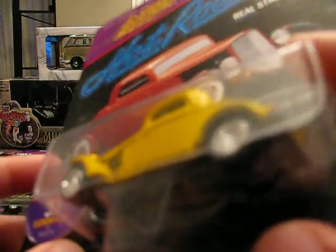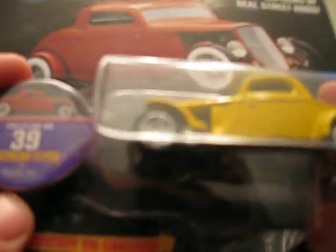I just love these older Johnny Lightnings. They're just, you know, not easy to come by now unless you go through the secondary market. And it's a shame they went bust because they really did make some nice stuff. But I guess Tomy's the one that killed them by making them cheaper. But the older ones are way better. Very nice grill. Very nice back.